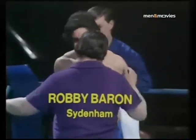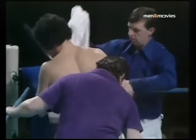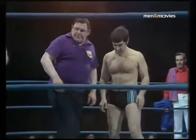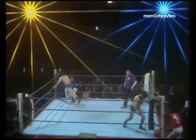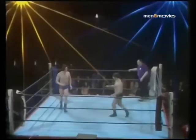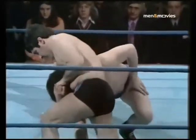So Robby Barron from Sydenham against Alan Sargeant from Romford. And Sargeant, there he is, the black trunks with the stripes down the side there. Very much the shorter of the two, but the former British welterweight title holder. Round one. 6 5-minute rounds. 6 rounds, one fall decides this bout, and this should be real good light men wrestling that so many people like.